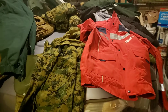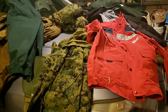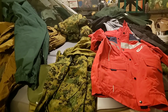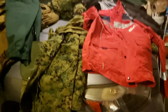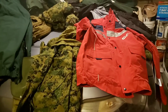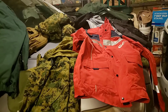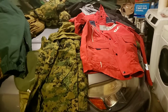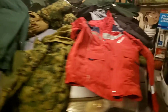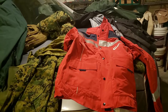Mainly surplus Gore-Tex, but I also do have some regular retail stuff you can buy at, say, REI. Anyway, I keep most of this hidden because my wife doesn't really support it. But I wanted to show you some cool stuff that you can get at either Sportsman's Guide, eBay, or maybe OfferUp.